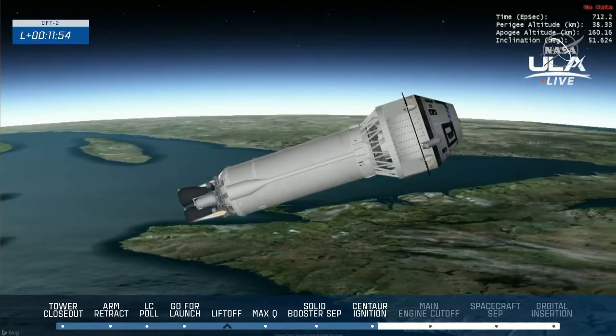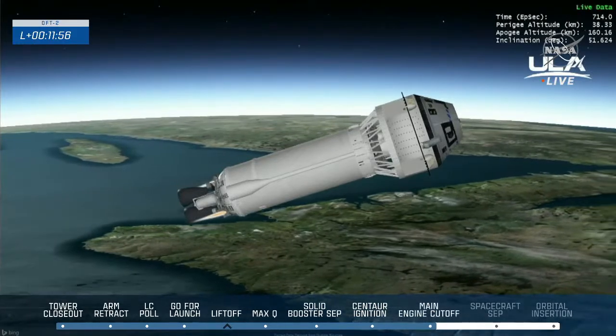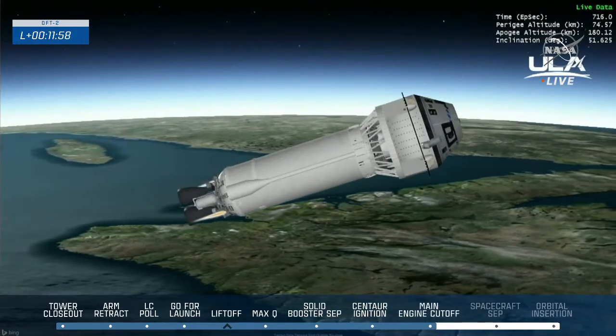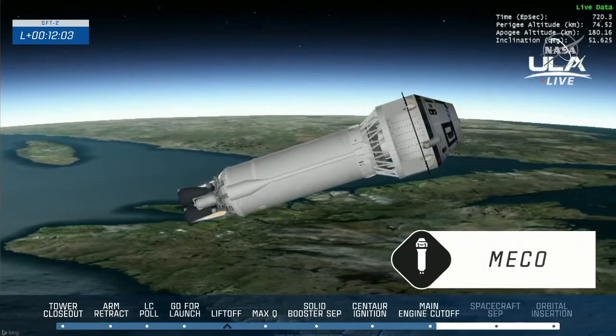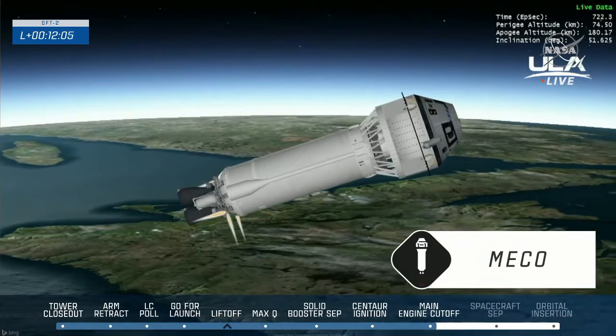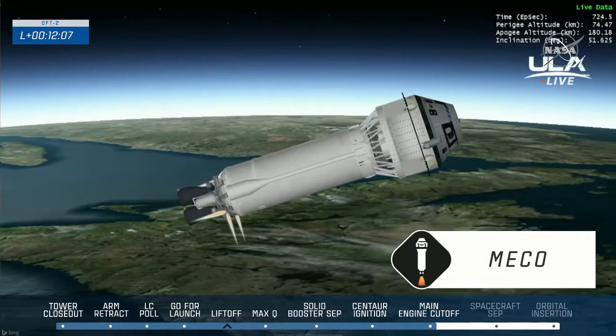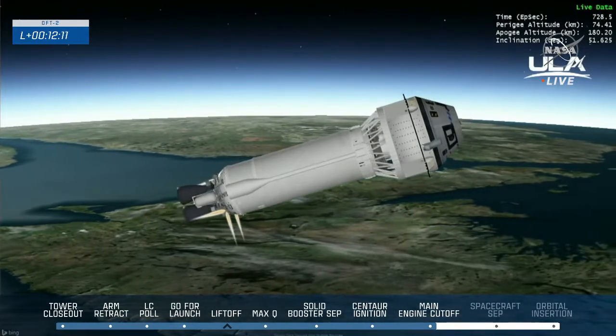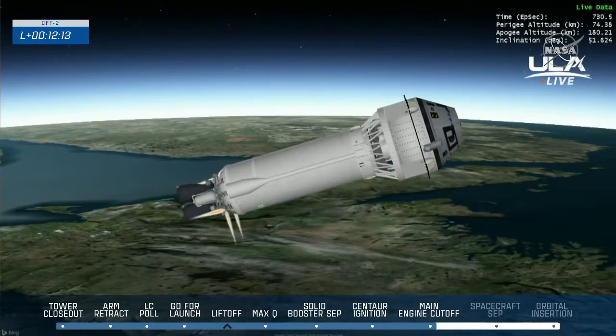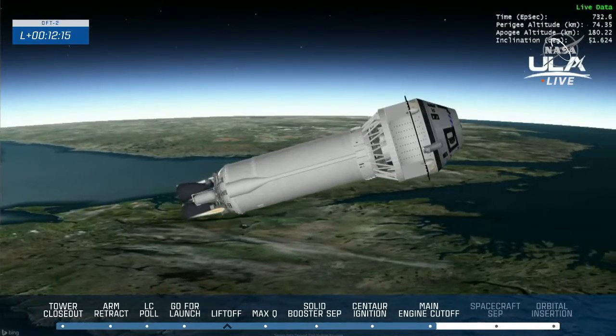And we have MECO. Centaur engines have cut off. RCS is now at 100%. Main engine cutoff, right on time. Starliner is in space, but not done with the ascent milestones. Hearing in the room that it was a good main engine cutoff. The next milestone that we'll be looking for is launch vehicle separation, when Starliner will separate from Centaur booster and fly on its own.